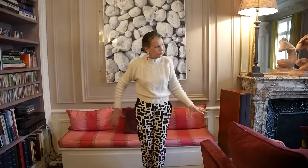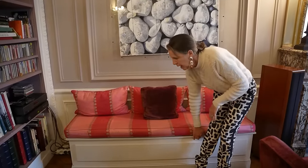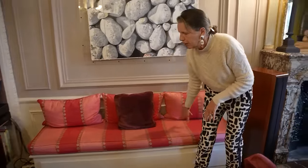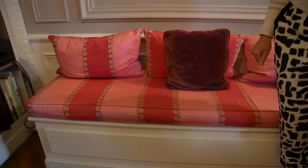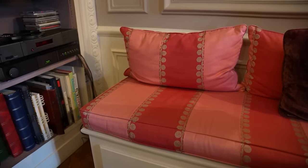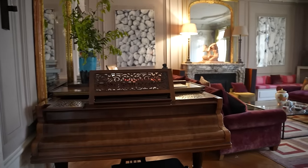Here, beside the chimney, I decided to do these two banquettes, which can be opened, so you can put lots of books inside, magazines, and I did these pillows in this canvas fabric with very shocking pinks, which will, in fact, quite contrast with, for instance, my carpet, which is not at all the same family of colors. But it doesn't matter. As long as the color is beautiful, it will be okay.